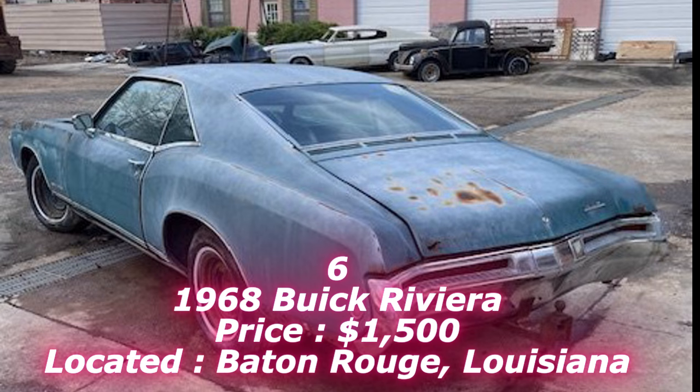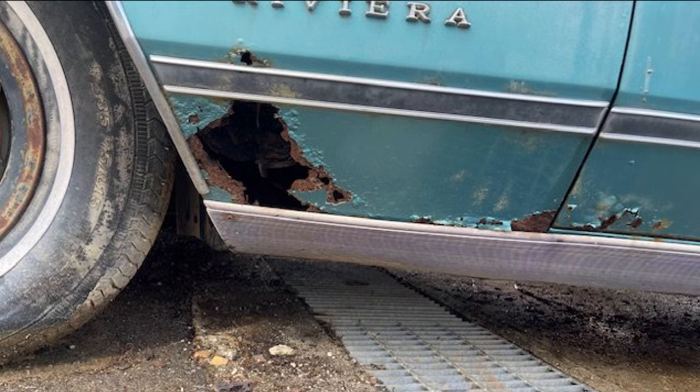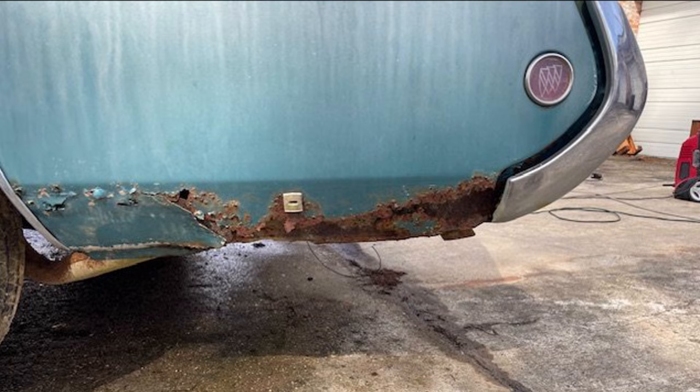Price: $1,500. Located: Baton Rouge, Louisiana. Up next is a legendary luxury muscle coupe, the 1968 Buick Riviera. Known for its bold styling and powerful big block performance, the Riviera was one of Buick's most iconic cars of the late 1960s.